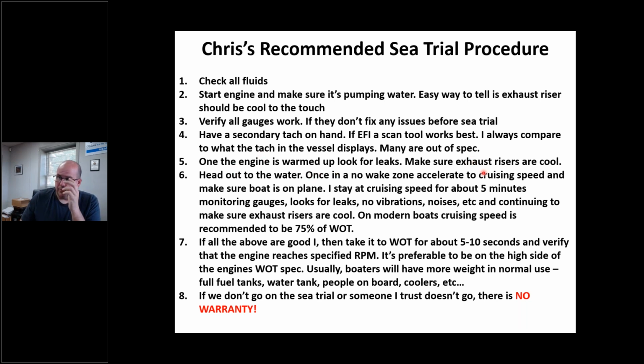Obviously, once the engine's warmed up, we look for leaks. We check they're cool. Again, we're always checking those risers, make sure they're cool. I actually check them on the sea trial too, okay? And obviously, once we're out on the water, in a no wake zone or wherever we're at, I bring it up to cruising speed, okay? I will tell you that most cruising speeds are about 75% of wide open throttle. Obviously, every boat's different, and I'm going to make a blanket statement here, but for a lot of older boats, 2,800 to 3,200 RPM, if it's carbureted, right before the 4-barrel kicks in, is a good spot.